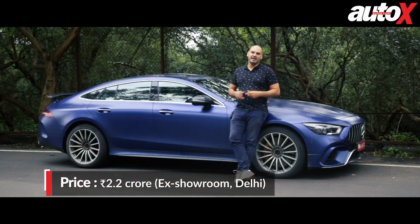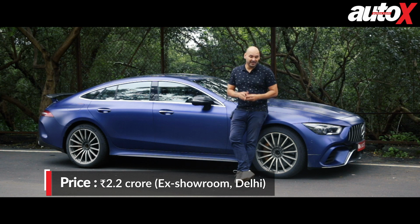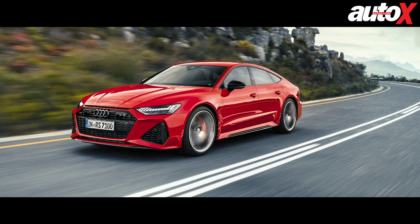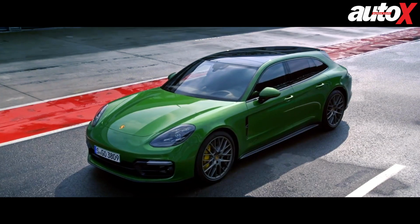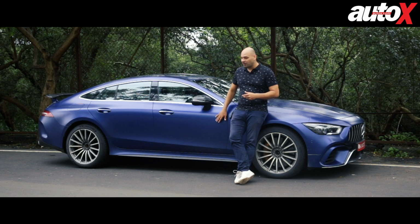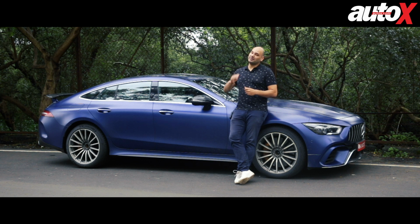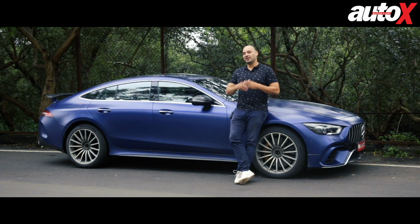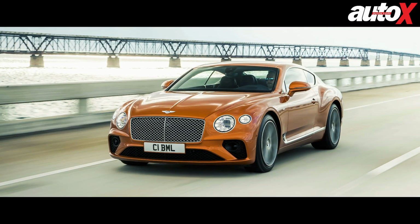Well, that's okay. If you still have rupees 2.2 crore to spend, there are a lot of other options to go for in this segment. Well, you obviously have the Audi RS7 Sportback, and then of course you've got the Porsche Panamera, which is the reason why this car exists in the first place. If you want to go a little bit more upmarket, you can go for the Ferrari GTC4Lusso, and then of course my personal favorite, the Bentley Continental GT.